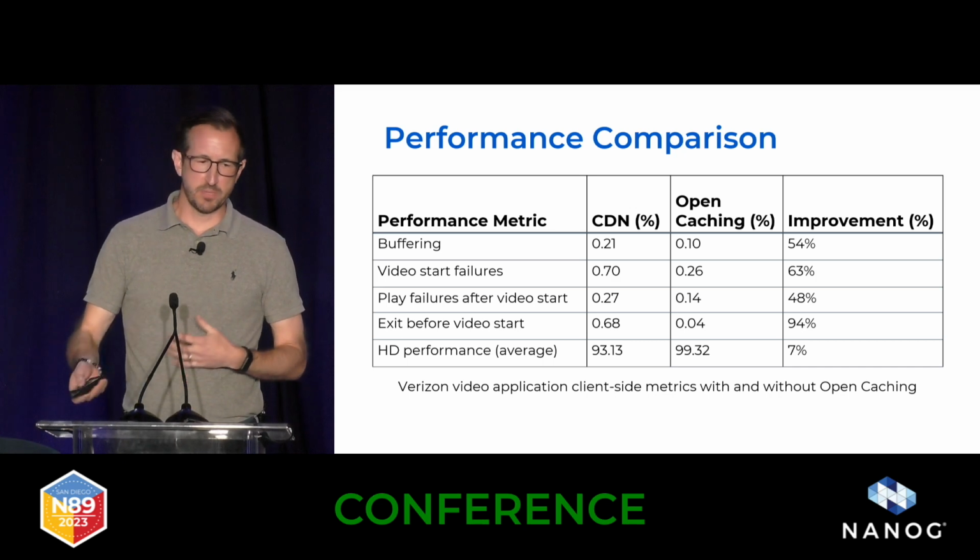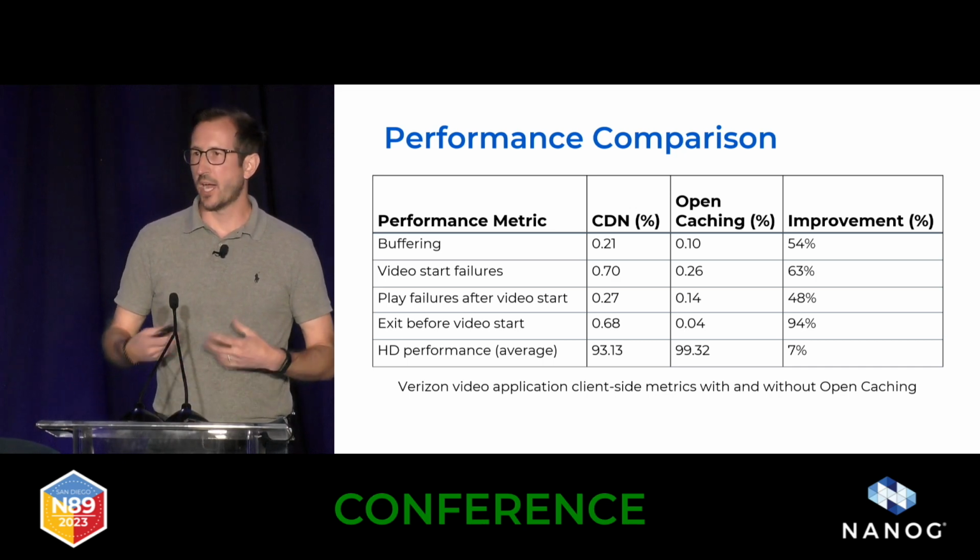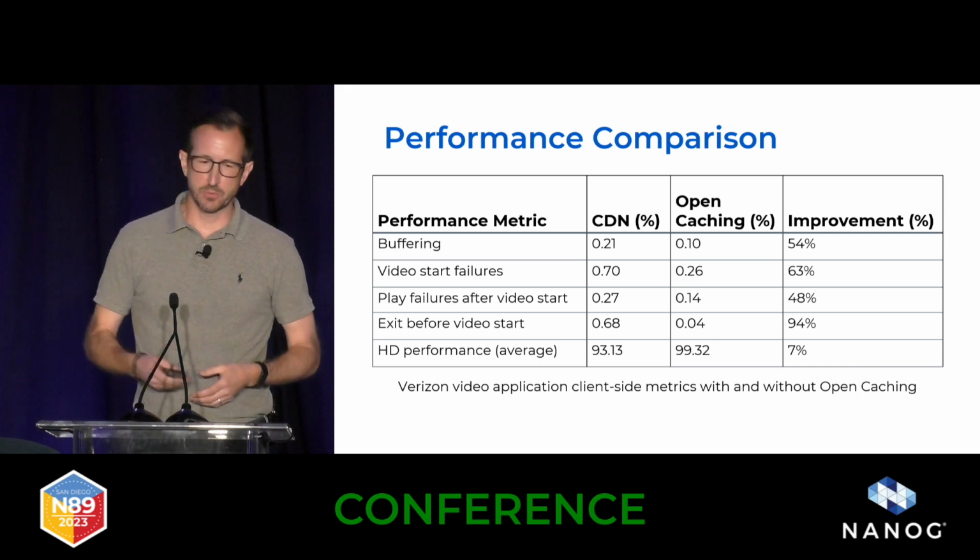And again, that speaks back to what these background reasons are. Why do you want to do open caching? That's one of the reasons why I wanted to share this data today.